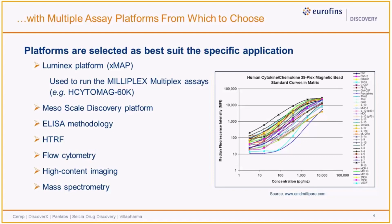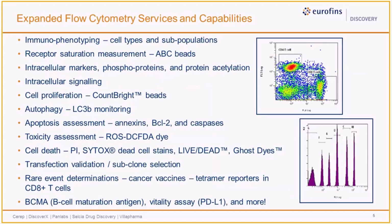As I'd mentioned, we'd recently added flow cytometry services and capabilities to our Biomarker Services platform. And with this, we are able to conduct a wide range of different evaluations. Some of the examples of this are shown on this particular slide. This includes things like immunophenotyping. As I'd mentioned, we can often evaluate the effect of a particular test agent on different cell types in a mixed cell population. We can also use this platform to evaluate receptor saturation, for example, using the ABCB technology.